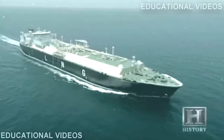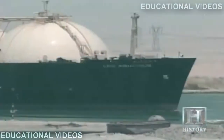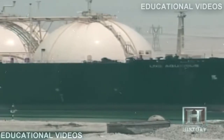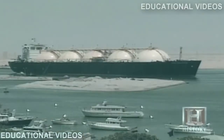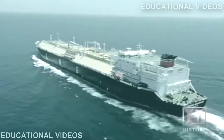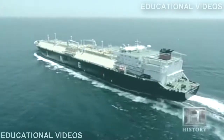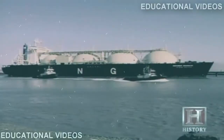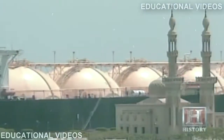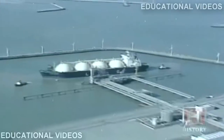tanker. LNGs store the gas in liquid state by cooling it to a temperature of minus 256 degrees Fahrenheit. In addition to their more environmentally friendly cargo, LNGs are less polluting than oil tankers, using mainly natural gas for propulsion. And at 900 feet in length, with a draft of 36 feet, LNGs can enter ports that would be restricted to most large-sized oil tankers.